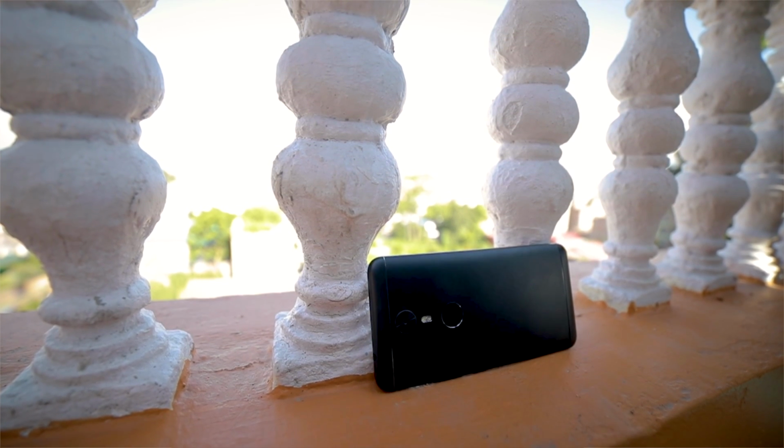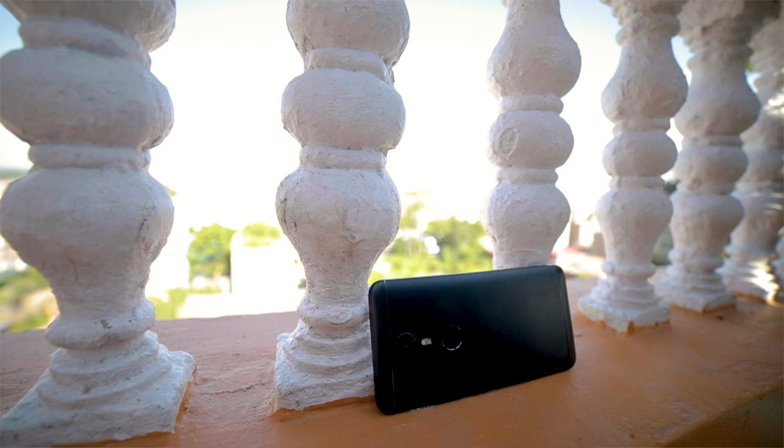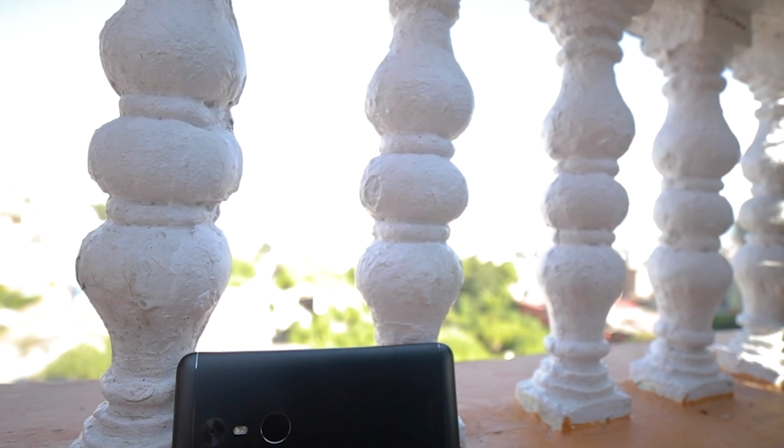Summing it up, having used the device for more than 3 months, the Gionee A1 is a solid smartphone, especially after the recent price drop. I would recommend this phone to anyone seeking to buy a phone with a great display and a capable camera. Sure, the device has its own shortcomings, but it doesn't seem to affect its day-to-day usage.